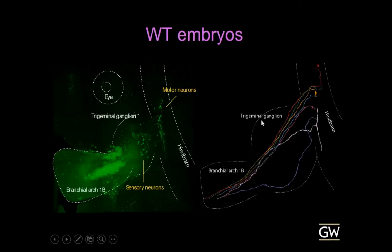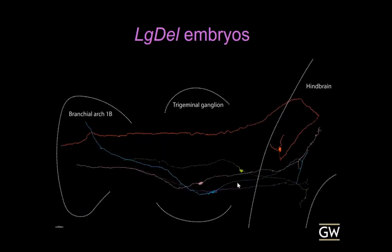First, you can see that the cell bodies of the sensory neurons are located in the trigeminal ganglion and the motor neurons are in the hindbrain. They both are going to the correct branchial arch. Sensory axons bifurcate in the hindbrain very nicely, and motor axons come out of the cell body and go directly to the target. So we repeated the experiment in large-cell mutant embryos, and we did see that, like wild type, the cell bodies are located in the correct position, and both sensory and motor neurons are going to the correct branchial arch.